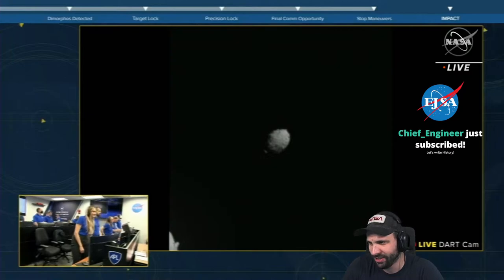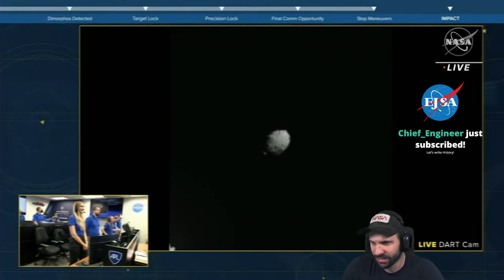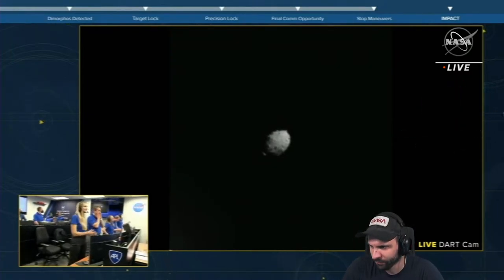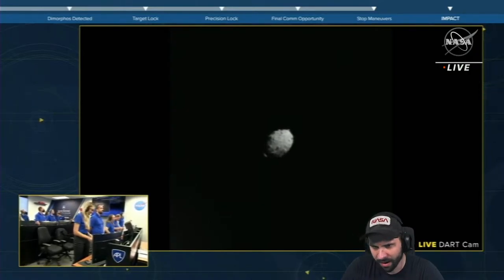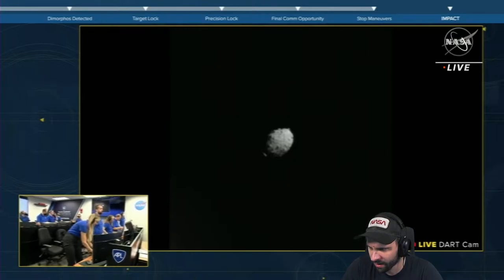We're starting to see more. That's right, history. More resolution. In fact, look at that. Didymos has even gone out of the view. We're now just seeing Dimorphos. This is remarkable stuff.